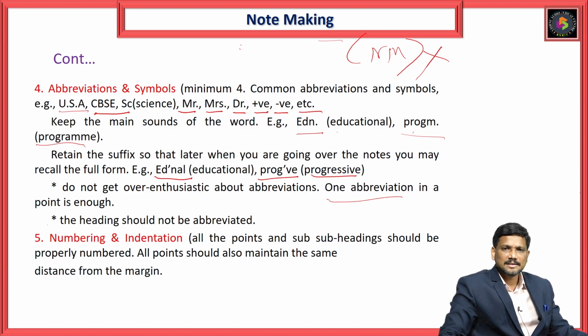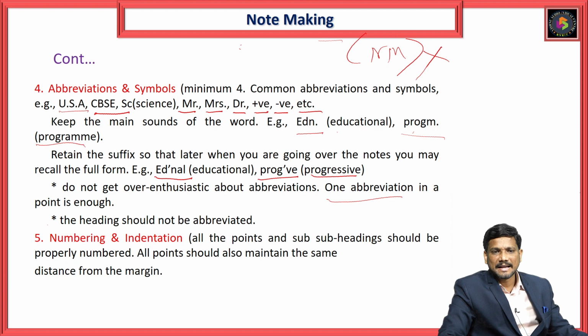And the last, fifth point, very important: numbering and indication. How to give the numbers and how to give the indications. All the points and subheadings should be properly numbered.